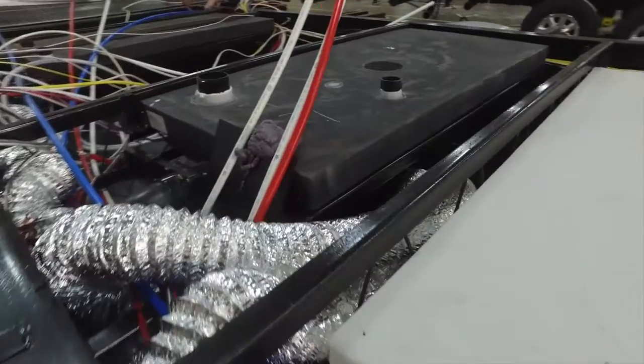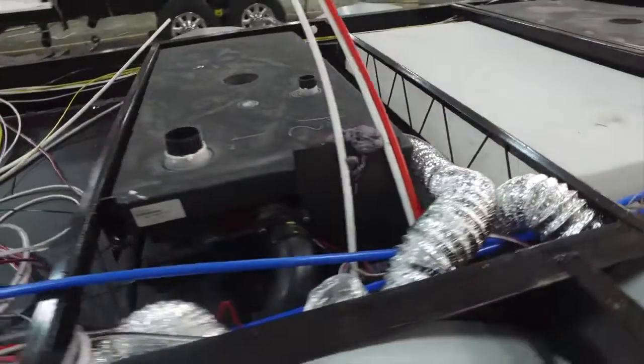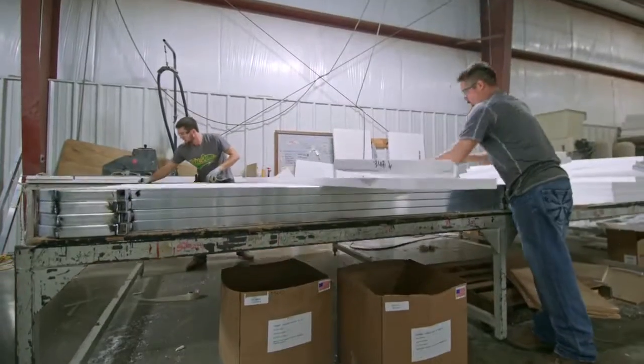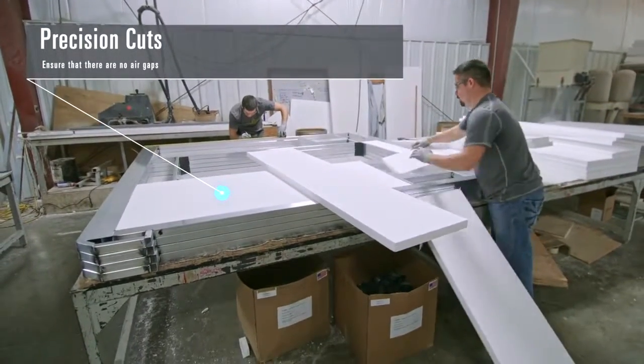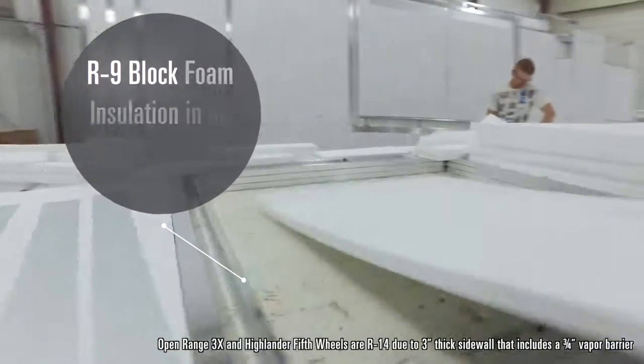By placing a return in the underbelly, it allows the air to circulate rather than pressurize as seen in the competition. The way our products are insulated complements our heating systems and allows us to get the best possible results. All laminated structures are stuffed with R9 block foam insulation prior to lamination.